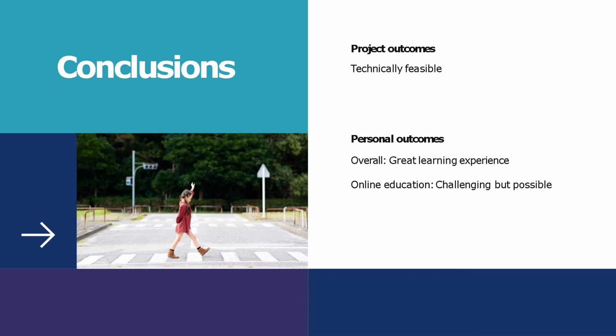Well, following the story of Jan and Charlie, you can see that it's technically feasible to make a product like WalkSafe, to utilize RFID technology to identify targets or users when crossing the street. Unfortunately, we were unable to create a prototype to actually test the system in real life, because we believe that it might be a great solution to get more people to use crosswalks, and also more people to use public transport, which is two birds with one stone. That's for the project outcomes.